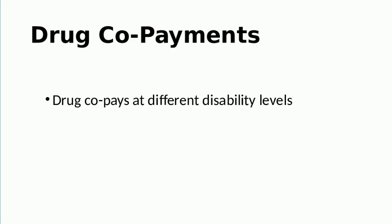All in all, there's about 10 different exemptions for medication copays through the VA, which are as follows. The first one is veterans rated 50% or higher with service-connected disability. The second one is medications dispensed for service-connected conditions. What this means is, say you are 40% disabled, but you receive medications for those disabilities that you are service-connected for. Those medications you will not pay a copay on.